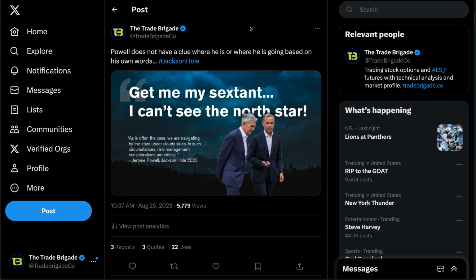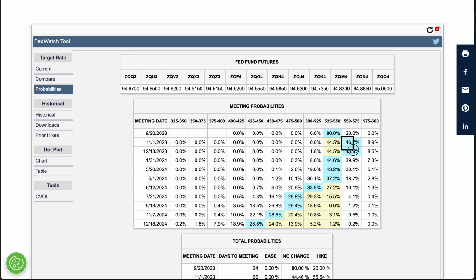And then what does the market do? Well, if we take a look at the probabilities tab now, you can certainly see how we've bumped out one more rate hike here to 550 to 575 as the terminal rate. From there, we're continuing to stay higher for longer. First cut technically coming in the first month of the new year, 2024. And this was the forecast prior to the Jackson Hole speech, right? And then the first cut from that level would be in June of 2024. So the higher for longer narrative is still very much so alive. And I think that the market is kind of okay with that.